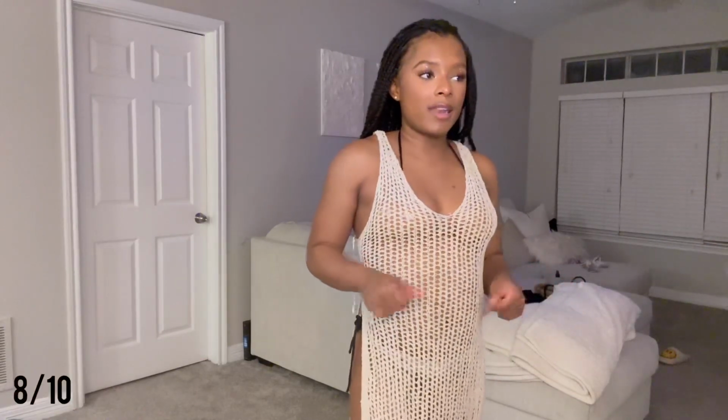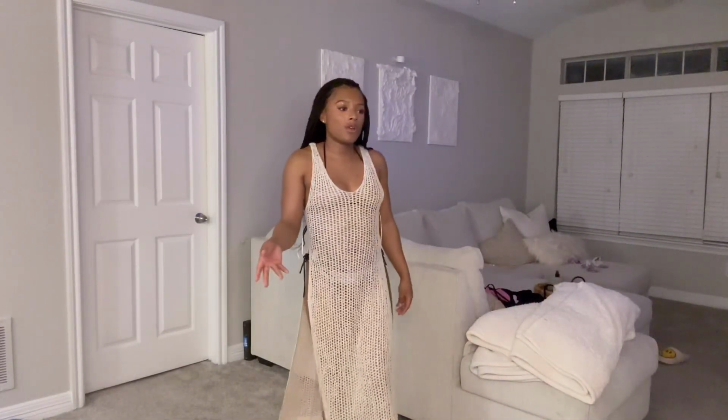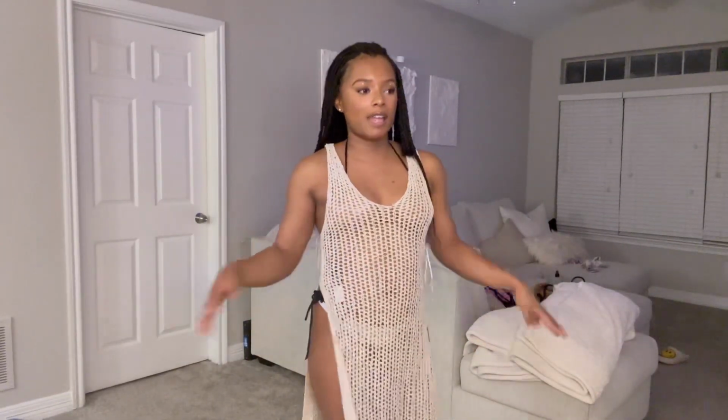See, it's like the same color as my skin. I like that though. But I give the bathing suit an 8 out of 10, and I give the crochet cover-up a 10 out of 10 because it's cute, it's comfy, and I feel like it could go with any color, and it just has the right amount of cover, right amount of see-through. It's everything. And I feel like you can do a cartwheel in it, you know? Perfect for poolside, beach, all that and everything.